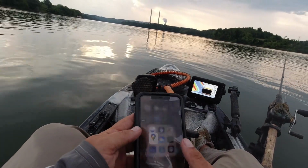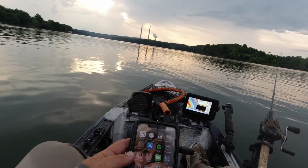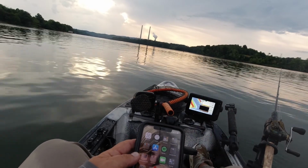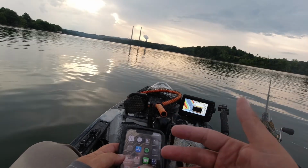Man, that's awesome. I'm literally right across from the boat ramp, like maybe 75 to 100 yards. And I was just slow dragging that jig.